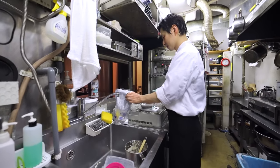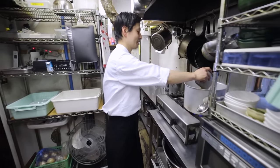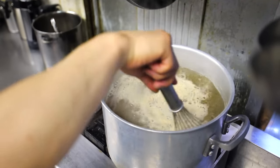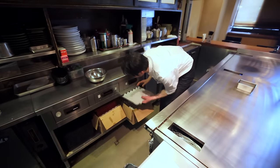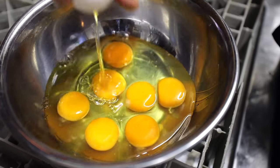Now, Yusuke prepares a miso soup, a traditional Japanese dish generally consisting of dashi stock and miso paste, and then varies depending on the region and personal preference, often included in a typical Japanese breakfast, but also served at lunch and dinner, such as in the shop, as it complements the main dish.